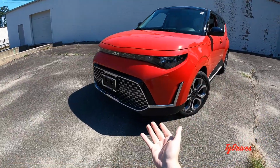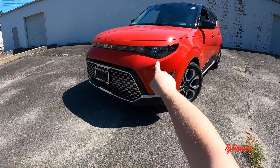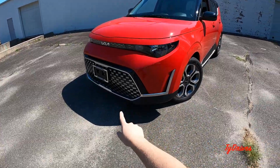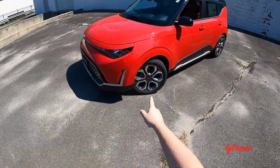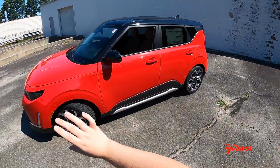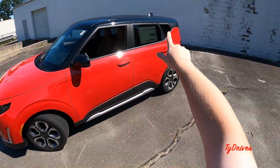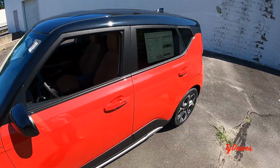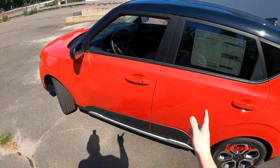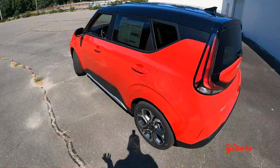But first things first, up front, very cool looking front end. We kind of had this slim front, kind of closed off grille with our halogen headlights and a larger grille down there. 18-inch wheels for the Soulmate Special Edition, and the Inferno red paint looks fantastic with a full black roof. And then we also have tan interior, umber interior to be exact, and it's kind of a combination of cloth and synthetic leather.